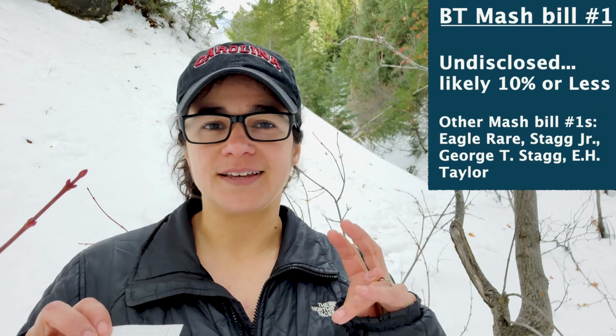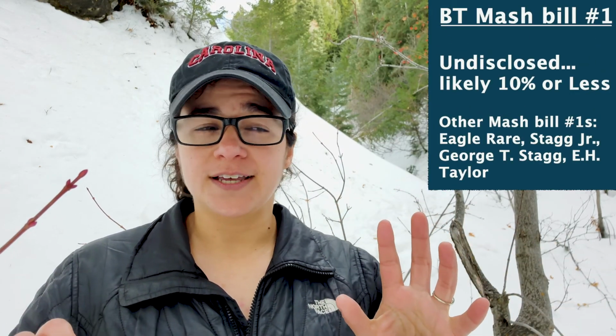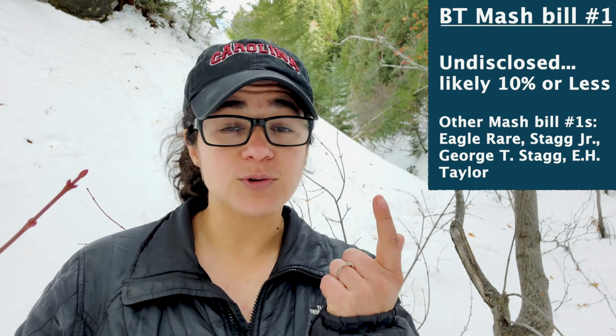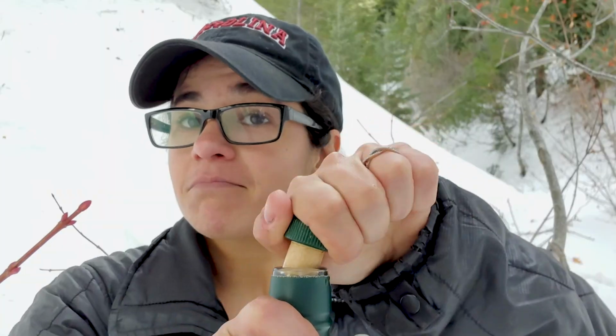So Buffalo Trace is of their mash bill number 1, which is kind of considered their low rye one. It's thought to be probably 10% or lower. Some of the other ones in that mash bill are Eagle Rare, Stagg Jr., George T. Stagg, E.H. Taylor. So some really popular bourbons are in that mash bill. Now this one is 90 proof, and it's thought that these are at least 8 years old, maybe ranging between 8 to 10.